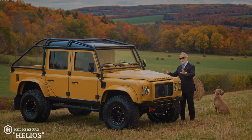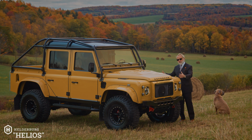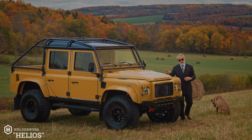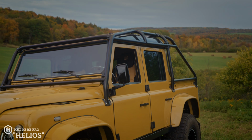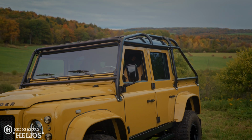Granted, it was far, far different than what you see it as today. It was tired, it had scratches, it had dents, and it was originally white with a little bit of green here and there, meaning that he replaced the doors. This Defender is over 25 years old.